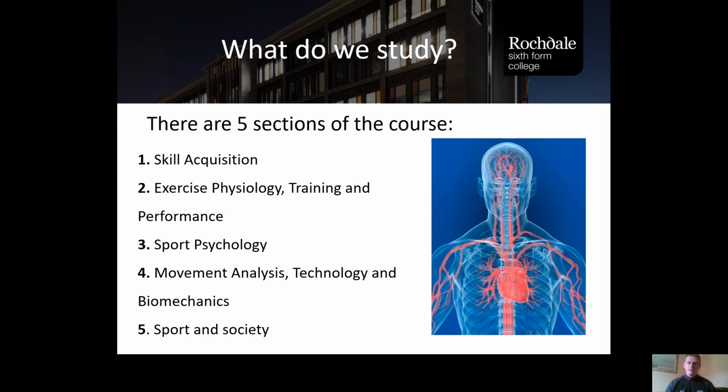However, now we are getting into the real science of it. So looking at the reasons that maybe Mo Farah is suited to run really, really far. But then we look at Usain Bolt and why he's really good at running very fast. Then last of all, we have Sport and Society, which is more of an evaluative section of the course. And we would look at a little bit of history of sport, a little bit of how you move through the sporting pyramid to the elite levels of sport, and then more debating kind of around the ethics of sport, for example, the use of performance enhancing drugs.